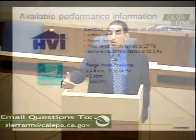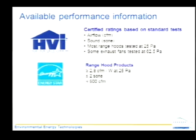Energy Star. You can get an Energy Star labeled range hood product. The requirements for Energy Star is that there's a fan efficacy, so it moves a certain amount of cubic feet per minute per watt. Okay, so it's basically a relatively efficient fan. And then also that they're relatively quiet. And then the last one is less than 500 CFM, the idea being there, if you're moving a lot of air, you have to condition that air. So it's not necessarily just the energy it takes to move the air, it's more about the energy it takes to heat and cool that air over the course of a year. So that's why there's a requirement of limiting the fan size.